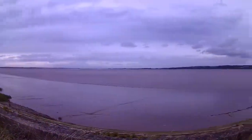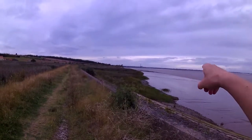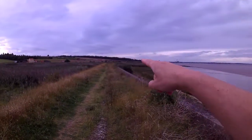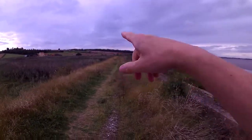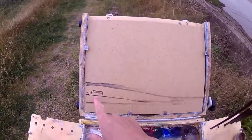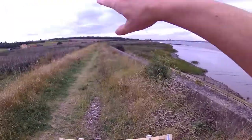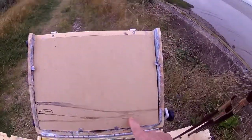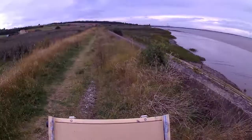So I'm just in Barton on the south bank of the River Humber. It's my plan to paint this hill going down into the River Humber. There's a small farmhouse that I've tried to place to the far left of the painting. I'll just paint the hills going down, a small amount of the water, and there is a cement works in the distance which I may try to put in.